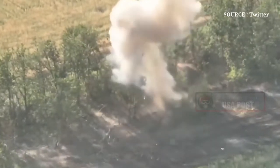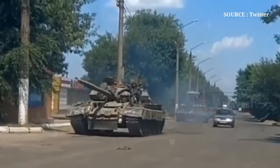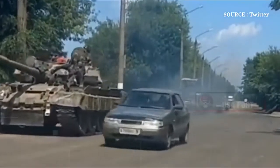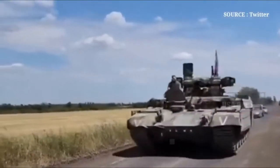The second tank, which was close behind, is seen quickly turning around and racing down the road at speed to avoid being destroyed by the Ukrainian forces. Javelins are used by small, mobile units to destroy tanks from a distance and are seen by Kiev as one of their best hopes for slowing the advance.